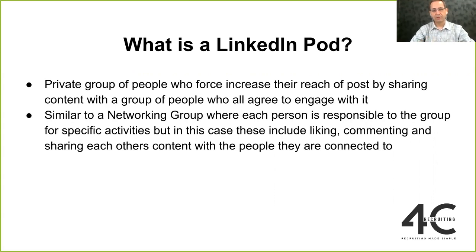Now, follow with this, because there's a reason why this works and why we want to be intentional in doing this. But the general concept, if I had to reframe this for you, is that it's like a networking group, right? A networking group was designed and built to help promote each other's businesses, okay? And so we're simply creating a networking group creatively on LinkedIn, right?